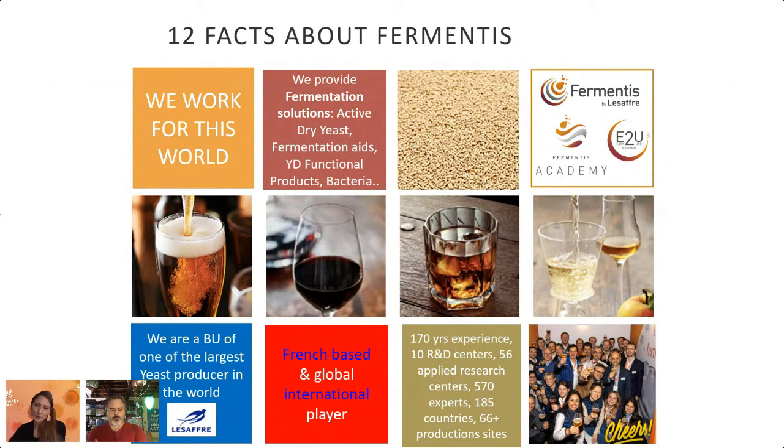And here you have a wonderful picture of the Fermentis team at the brewery, I think, and that's the best part about working for Fermentis. I would say it's working with an incredible team of people coming from brewing experience, winemaking experiences, distillers, very, very interesting and diverse backgrounds.